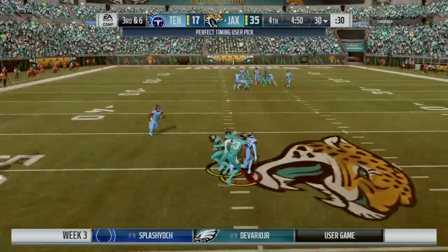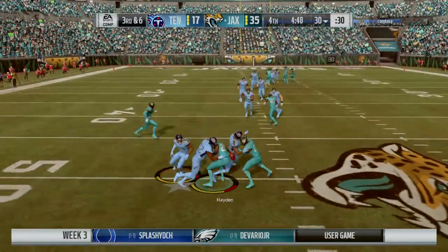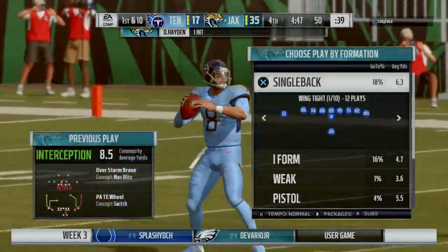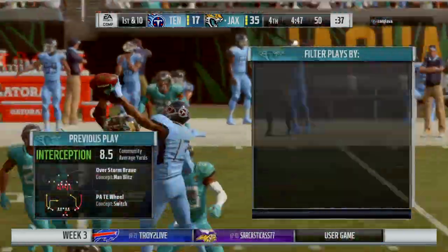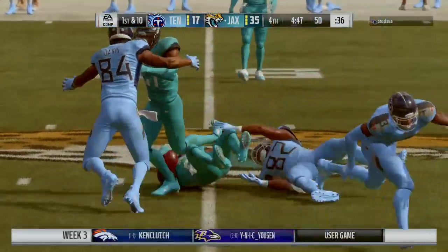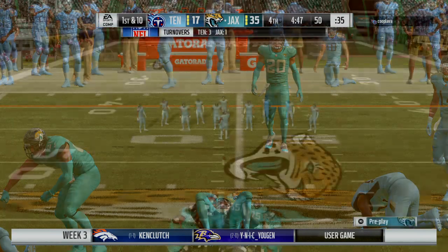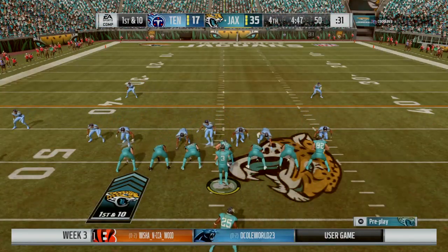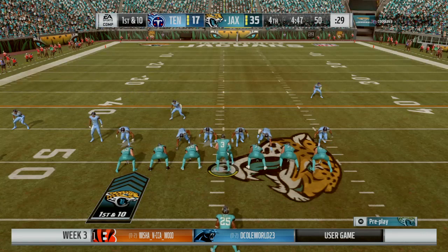Into double coverage, and it's intercepted. Picked off by the former first-round pick, DJ Hayden. And his guys will set up shop at midfield at the 50-yard line. Well, this defensive pressure has been constant all game long. The pass rush, the coverage, they've all been excellent, and now they'll tack on an interception here as this one continues to slip just further and further out of hand.